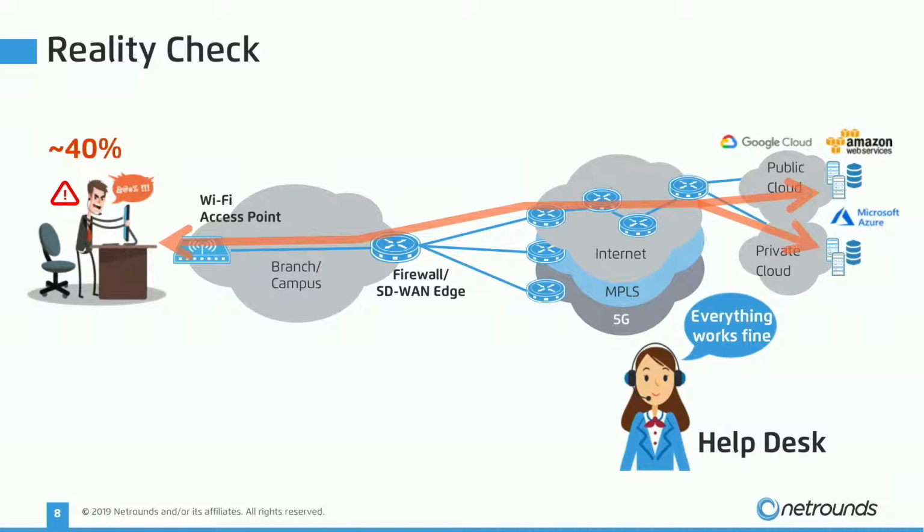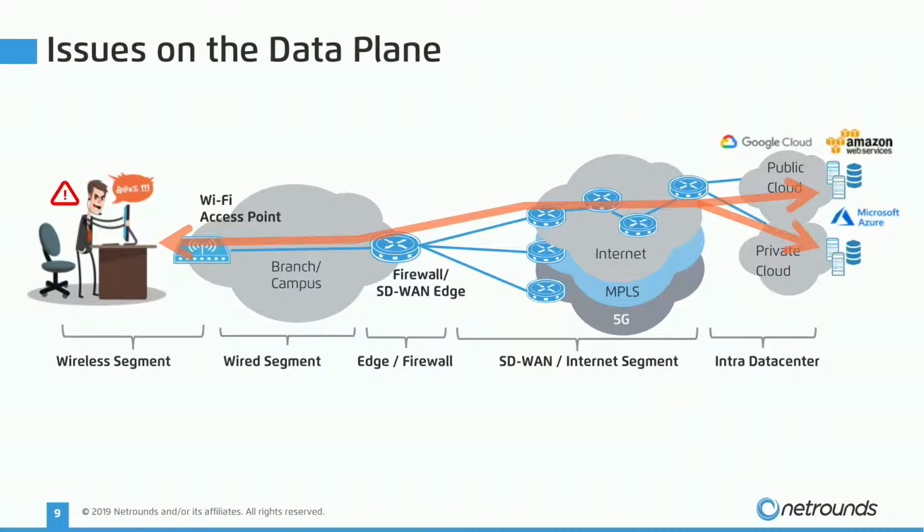And one of the underlying reasons, there are many of course, is there is too much focus on the infrastructure health rather than focusing on what matters for the customer. That's the data plane. So at Netrounds, we focus on the data plane, and we take the role of having active test agents deployed on the data plane so that we can segment and understand where issues occur on the data path, from the branch to the transport connecting to the cloud, as well as inside the clouds.